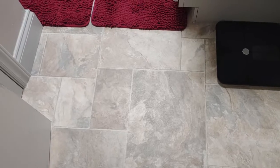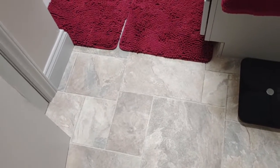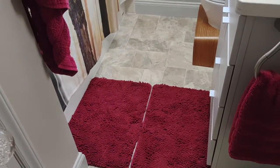I love the flooring, even though they wanted me to do tile. It's a little soft. It's also lumpy, so it kind of matches the stone itself. So it has a stone feel to it with the lumpiness, but it's still soft.